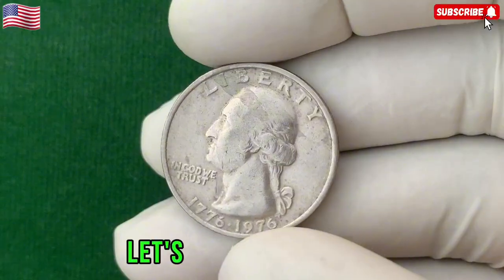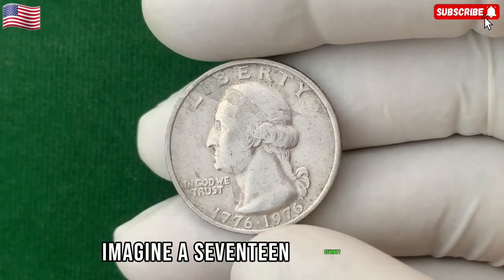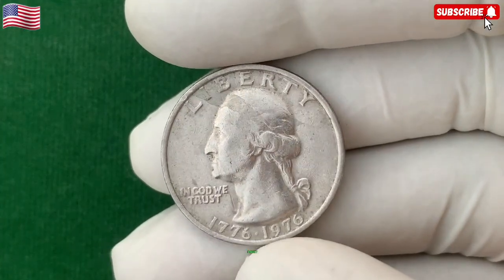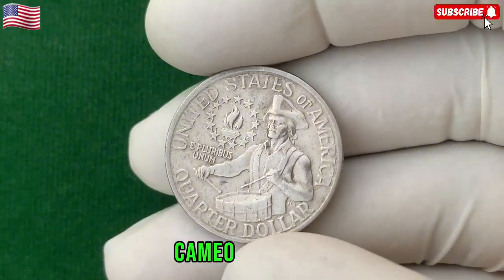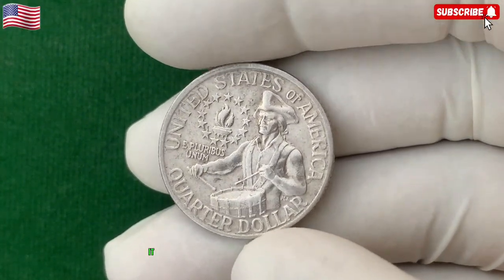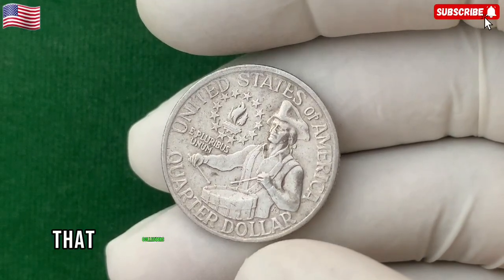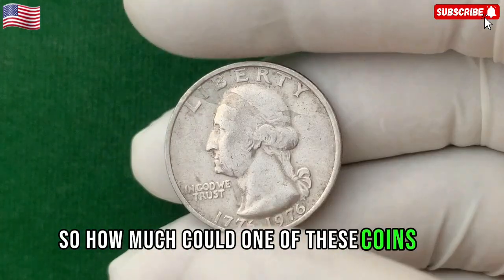And now, let's talk about the holy grail of bicentennial quarters. Imagine a 1776 to 1976 quarter, struck on a 40% silver planchet, with a rare die error, in perfect PR70 deep cameo condition, certified by a professional grading service. It gleams like a mirror, it's untouched by time, and it's so rare that collectors are willing to fight over it at auction. So how much could one of these coins be worth?